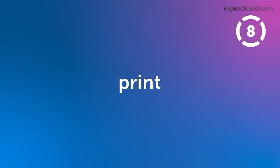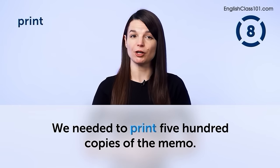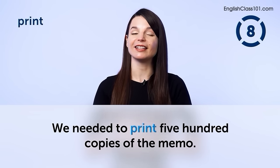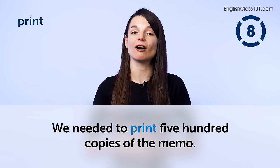Print. So, print is a verb. Maybe you have a printer in your home. When you print something, you make it go from a digital form on your computer to a physical form on a piece of paper. Here's an example sentence. We needed to print 500 copies of the memo.